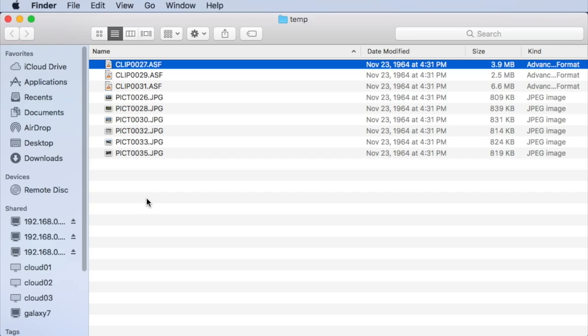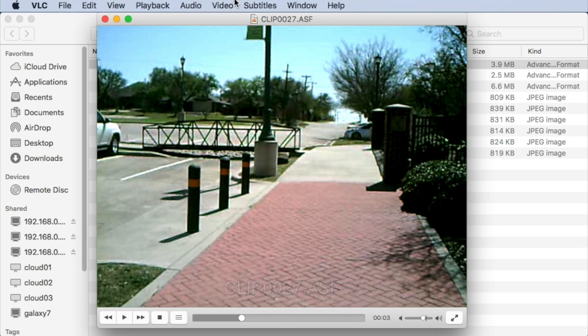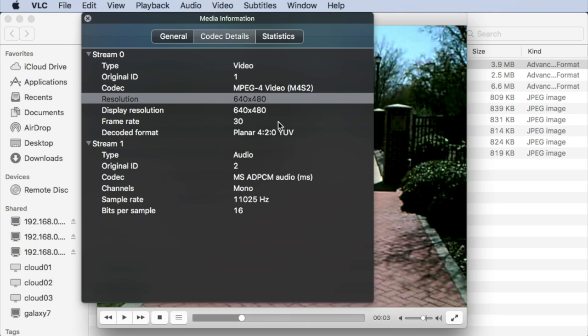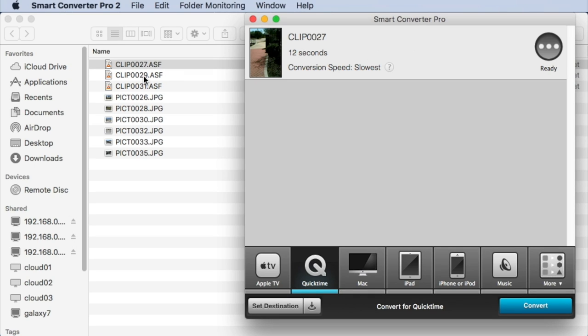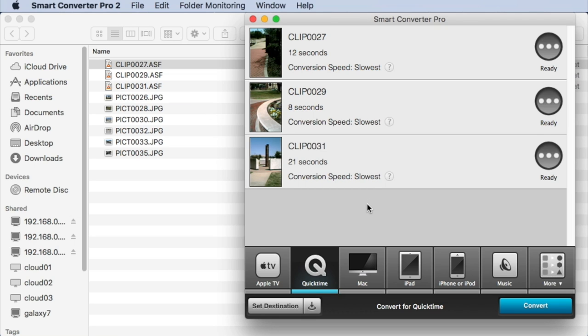So, looking at these files, you'll see the videos are stored in the old Microsoft ASF format. Fortunately, VLC player will play these, and I wanted to take a look at the media information and see what we can find out. So let's click on codec details. So it is an MPEG-4 video stream, and it is 640 by 480, which is what it's supposed to be. It says 30 frames per second, but I have my doubts about this, which we'll look into later. And the audio is mono and 11 kHz sample rate, which partially explains why it sounds so bad. Anyway, I can't even import these videos into Final Cut Pro, so I have to use a program like this first to convert them over to something more modern.